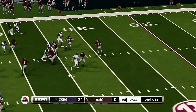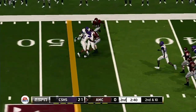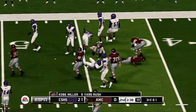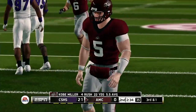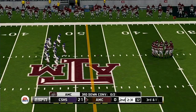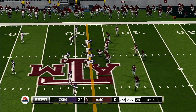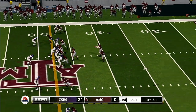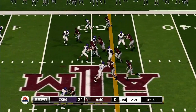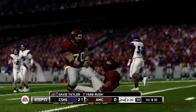They come out in a five-wide set. Scrambling around. Quarterback's going to run it, and he's got room to work. And he's leveled at the 46-yard line. Short yardage situation here. It's third and one. Makes it out to about the 46.